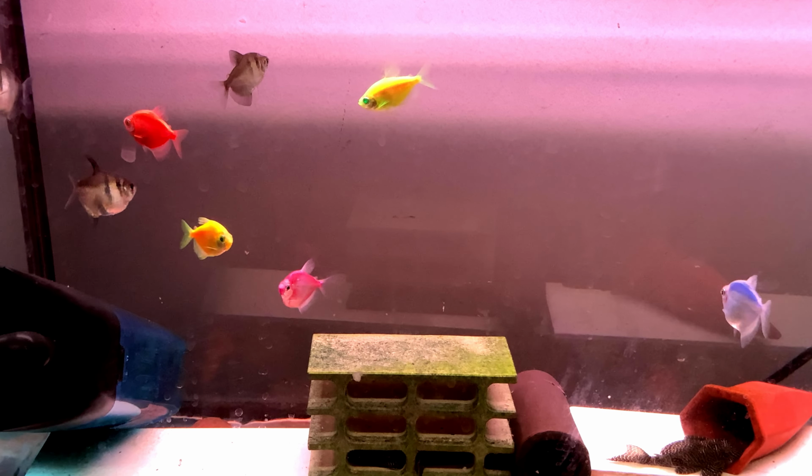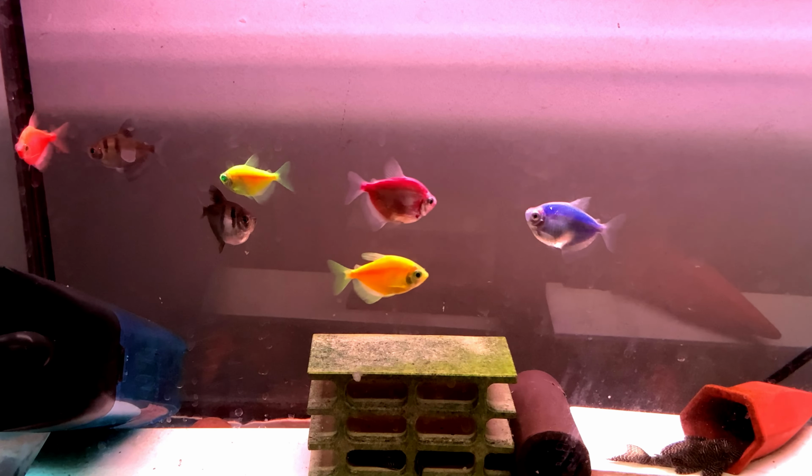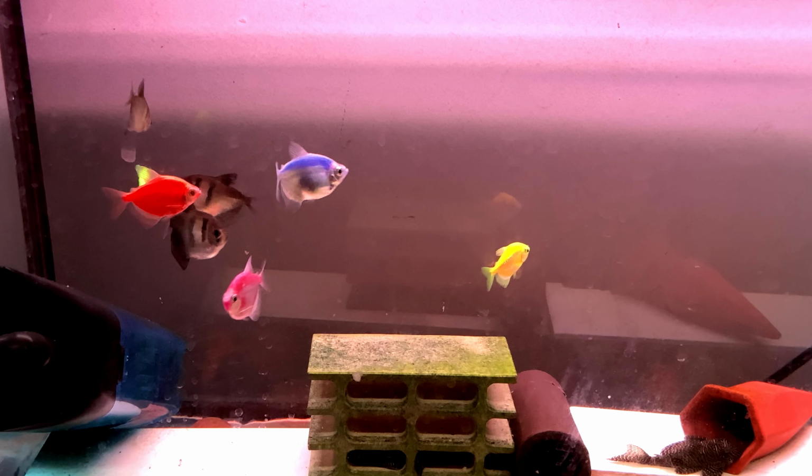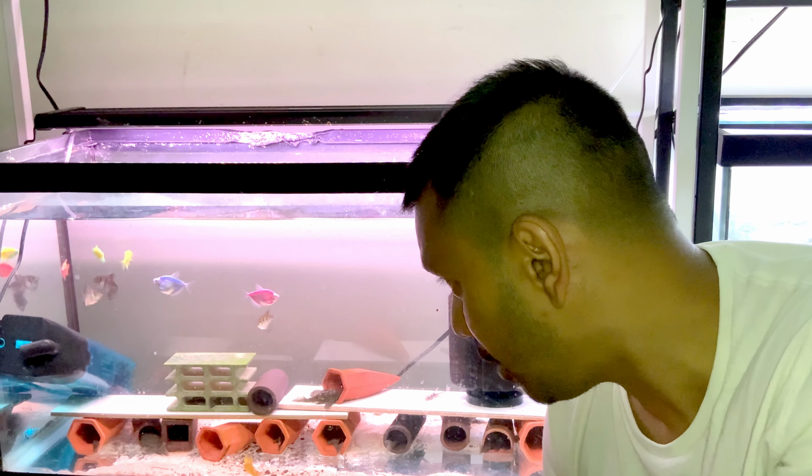They also breed together, which is really cool. They don't notice the color difference between each other. They all seem to prefer each other regardless of their individual colors and stuff like that. So that's a pretty cool thing I'm finding, and I really like them.